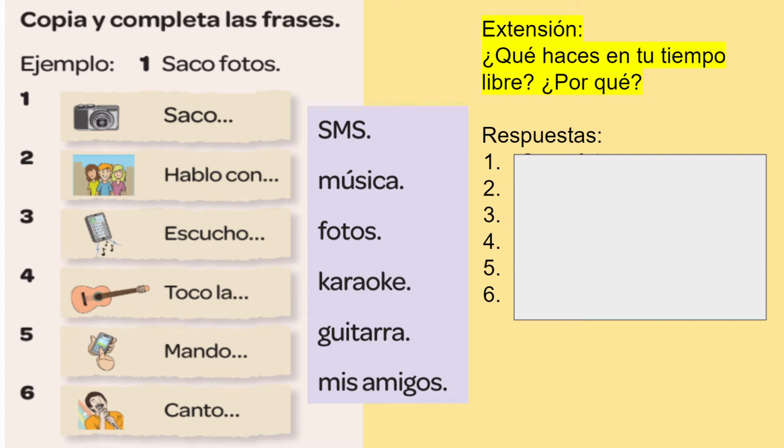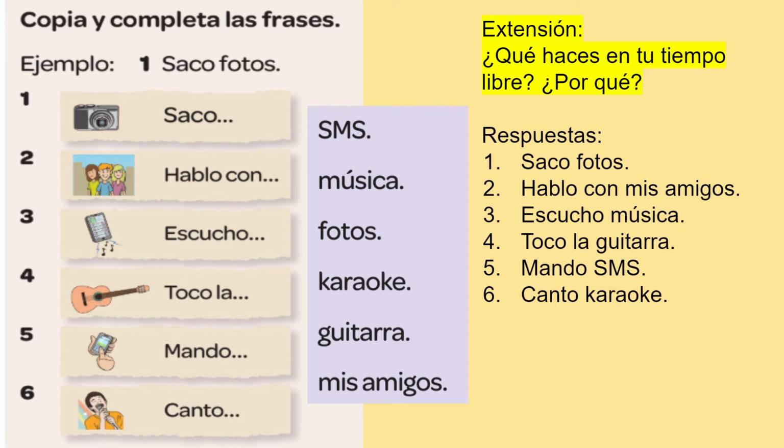Let's go through the answers. If you need to pause this video, remember you can. But here are the answers now. Hopefully you got the karaoke one. You can see the person is singing. You can see the guitar one, number 4. And música is another word that is very much like English.